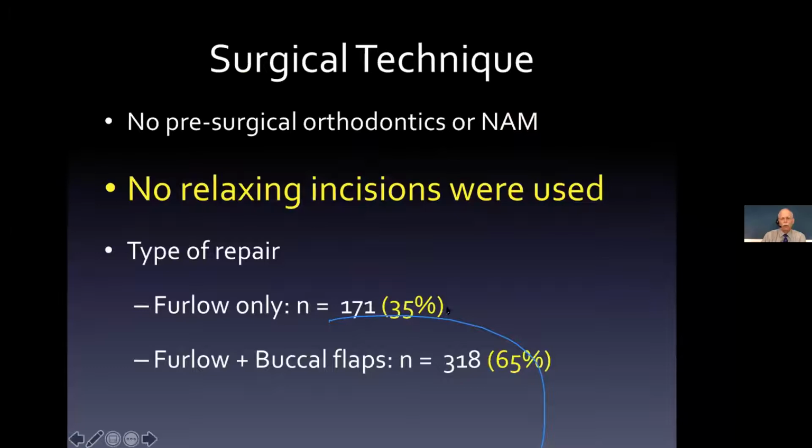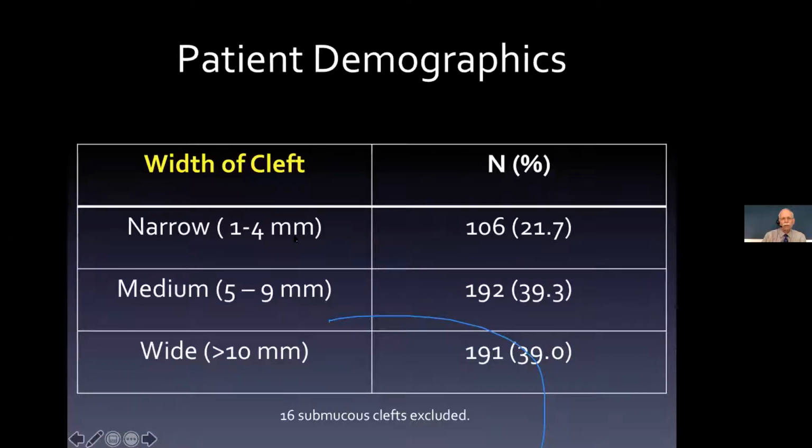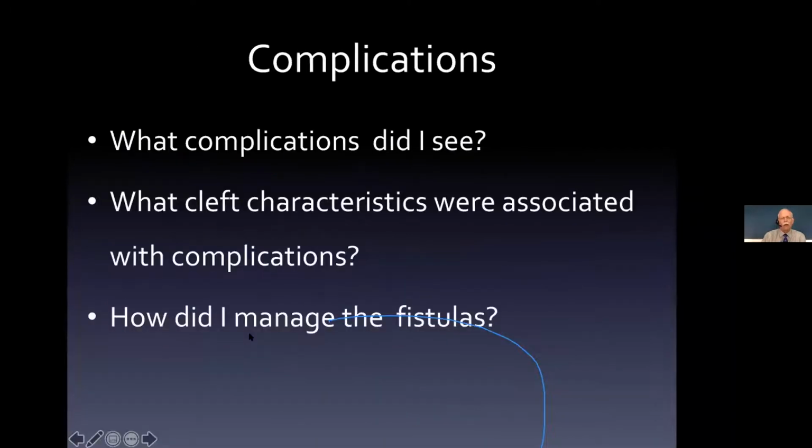And the smaller clefts all got the furlough types, larger clefts, buccal flaps were added. All different types of clefts in good distribution, narrow, medium, and wide. Anything over 10 millimeters was considered wide. So what complications did we see? What type of characteristics were associated with the complications, and how did we manage them?